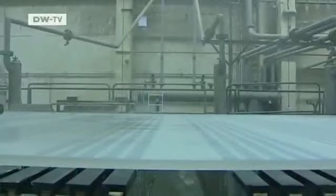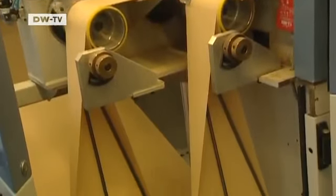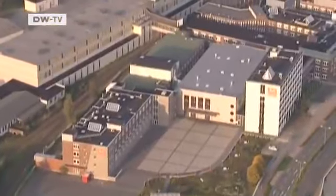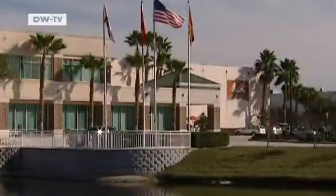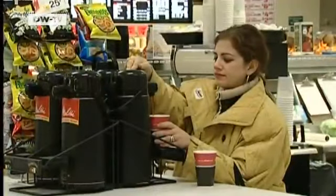Today, paper filters represent only about 15% of total sales at Melitta. Even so, the coffee filter remains its signature product. The demand for filter coffee continues to grow worldwide. It's especially popular in Brazil and in France. Melitta's biggest single export market, however, is the United States, where the company is the market leader in its segment.